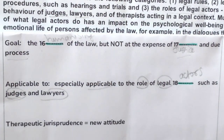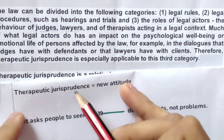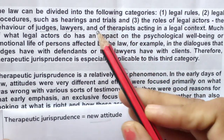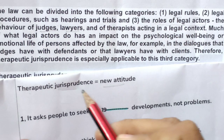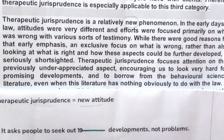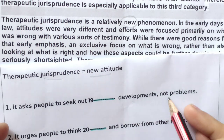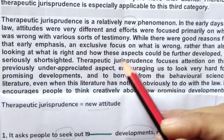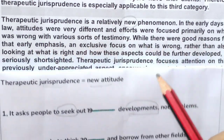Now 19th number. In this paragraph we have to look for therapeutic jurisprudence, new attitude. So the new word I can find here. See this paragraph, of course they have already talked about it. Now this is a new attitude, a relatively new phenomenon. Okay, so in this we will try to find the 19th number. It asks people to seek out what developments, not problems. Developments we have to look for, seek out, of course they may use any other word. In the early days attitudes were very different. We need to find developments also.